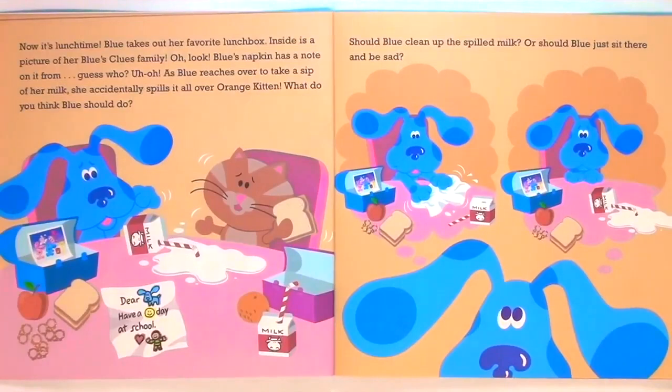Now it's lunchtime. Blue takes out her favorite lunchbox. Inside is a picture of her Blue's Clues family. Oh, look! Blue's napkin has a note on it from, guess who? Uh-oh, as Blue reaches over to take a sip of her milk, she accidentally spills it all over Orange Kitten.